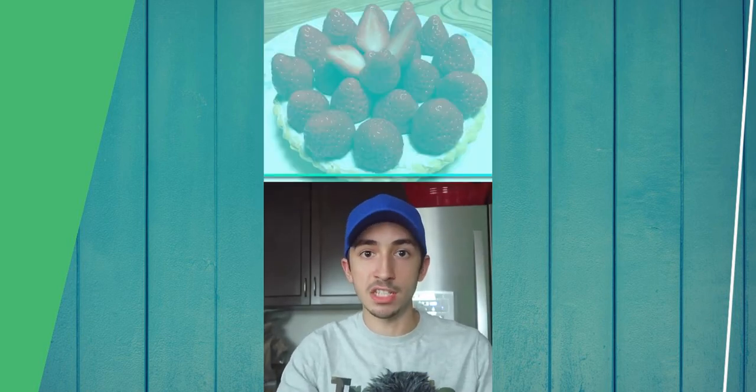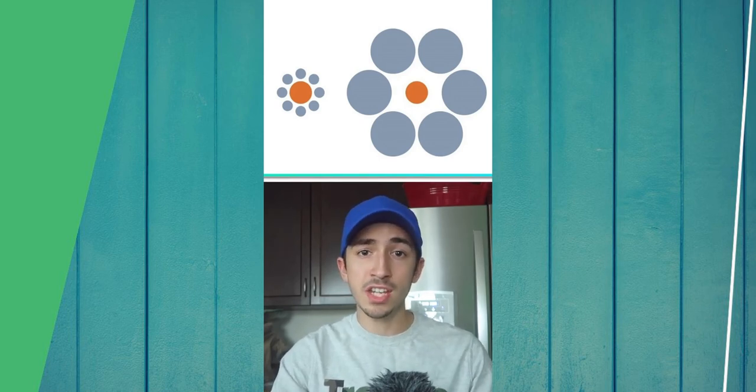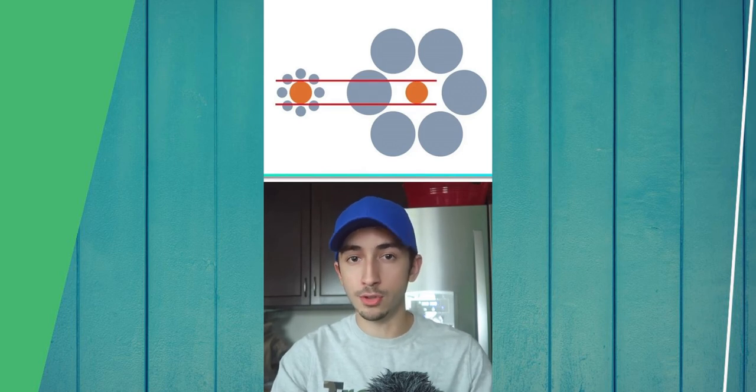Believe it or not, there actually isn't any red color in this image at all. But your eyes still manipulate the strawberries to make them seem red. These two orange circles are exactly the same size, but for some reason, the surrounding gray dots make them seem to be different sizes. Just check out what happens when we compare them using two red lines.